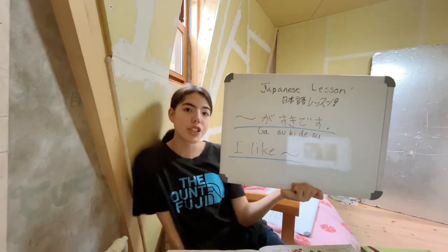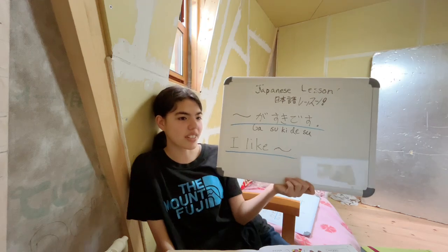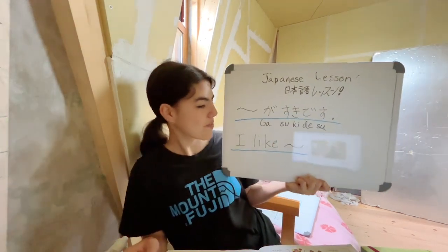Today's Japanese lesson. I do the same Japanese lesson for one week and then I change it every week, because it's easier to remember if I do it for one whole week. But I'll change it every week, so yes.